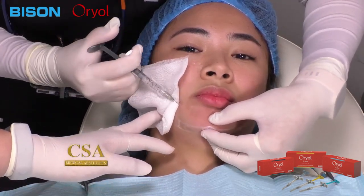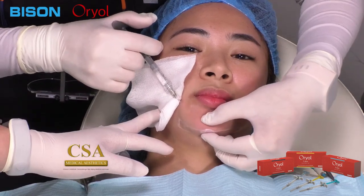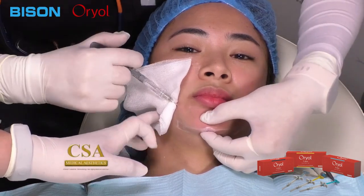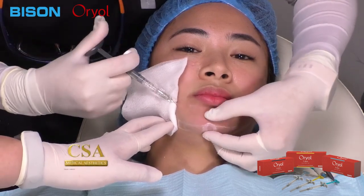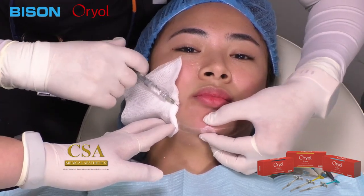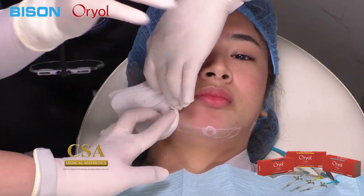Okay, so you're still good, Miss Rika. The good thing with the product material is it has lidocaine with it. It helps in further numbing of the tissues. So there you go, the comfort of your client is also taken into consideration. We want the procedure as much as possible pain-free, and we want the treatment really comfortable to our patients. Okay, so I've inserted 0.5 of that, and I'll reserve the other 0.5 on the left.